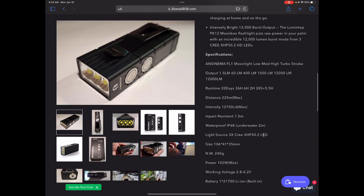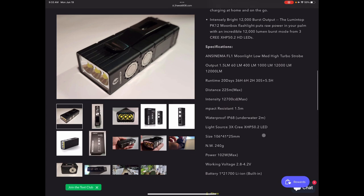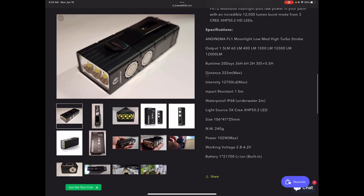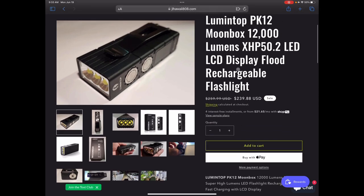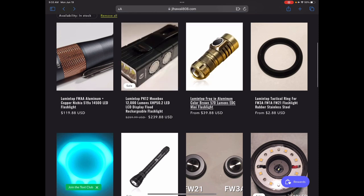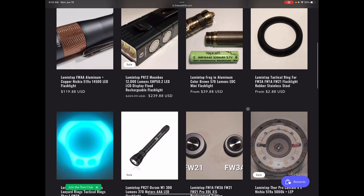But I don't know if the value's there, you know, but that's hard to say because I've never used one. So it could be the best freaking flashlight in the world. I don't know. It looks super cool. I love Lumen Top's logo. They're such a cool company.